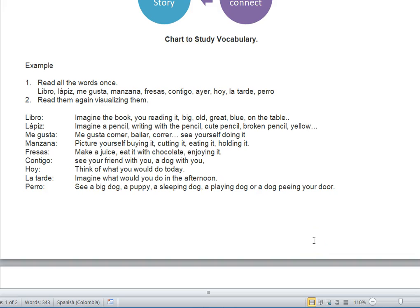So now let's see how it works. I'm going to give you a little sample and see how it works. I'm going to give you some words. Imagine that this is the vocabulary that you are learning. Libro, lápiz, me gusta, manzana, fresas, contigo, ayer, hoy, la tarde, perro. Next, you are going to visualize all these words. You are going to read those and visualize them.